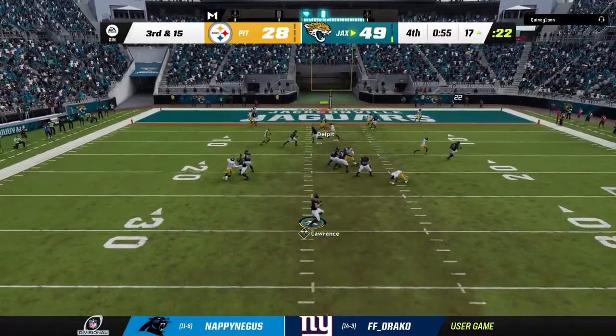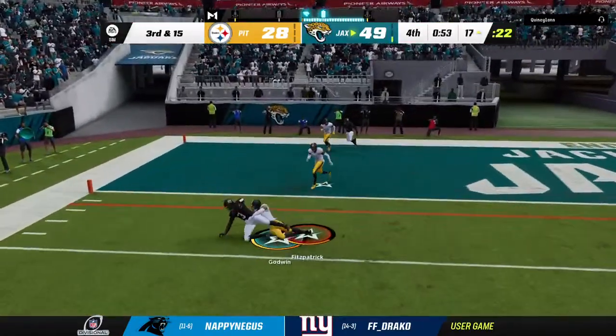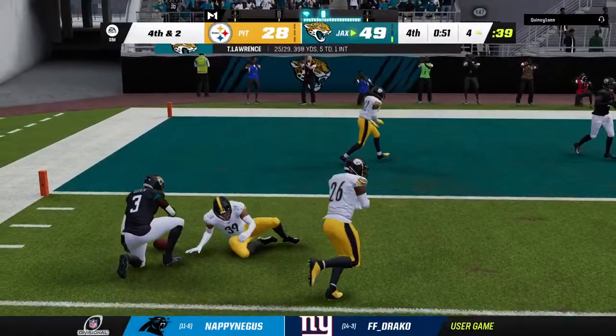Here's Lawrence to throw. That is caught inside the 5.